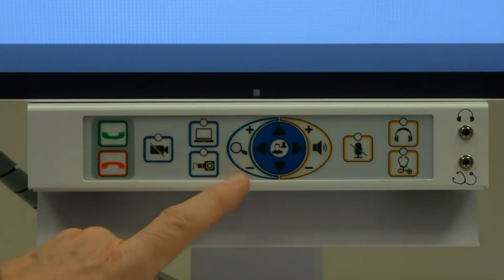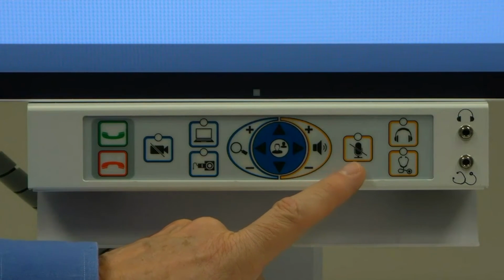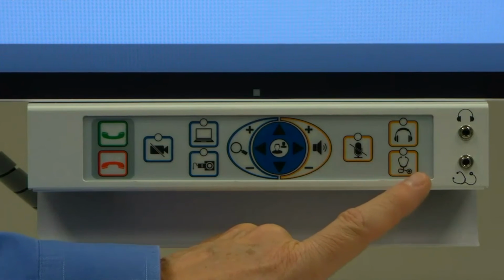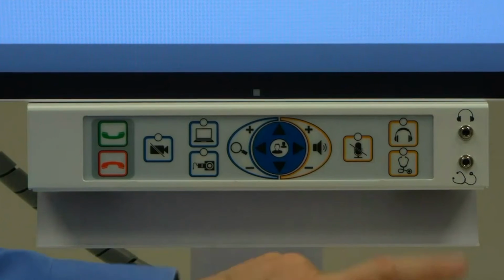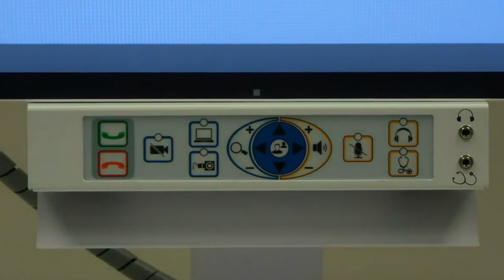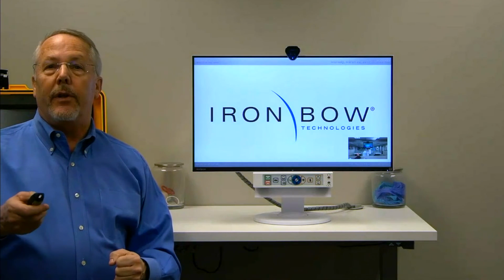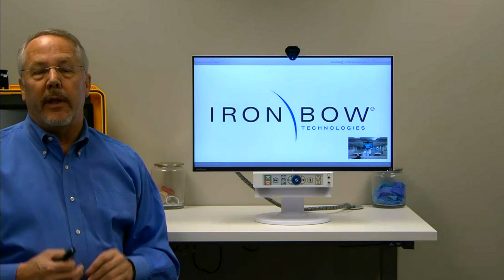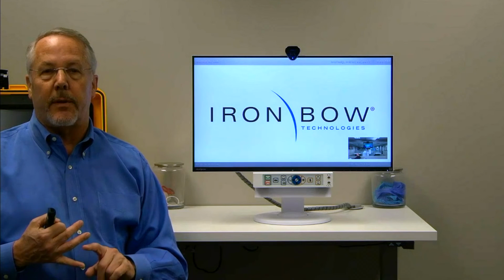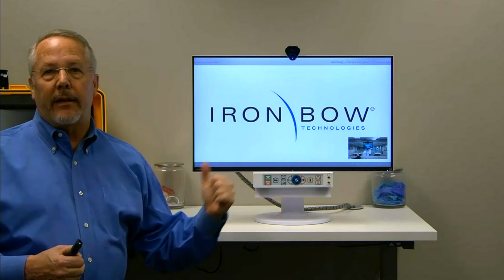This allows us to move the camera around, so pan and tilt the camera. Here's our speaker in and out, our capability to mute, and then we also have the capability for our stethoscope and even headphones. Now they plug into these 3.5 millimeter jacks here. The idea is, again, it's an icon-driven panel that allows you not to have to use the manufacturer's remote clicker. So it makes it incredibly simple to use. So from a simplicity standpoint, flexibility, and affordability, the Clinic is tough to beat.